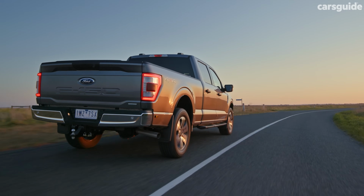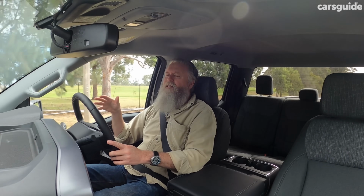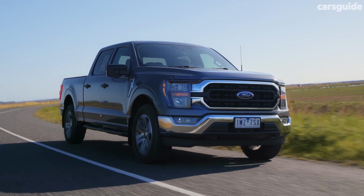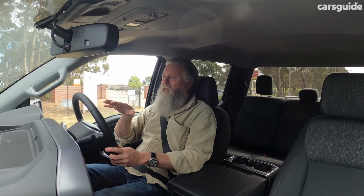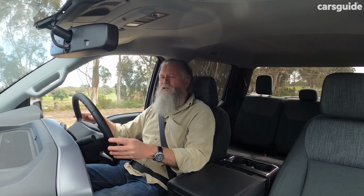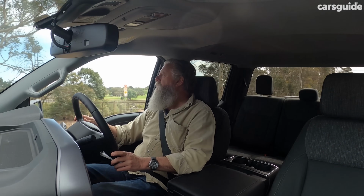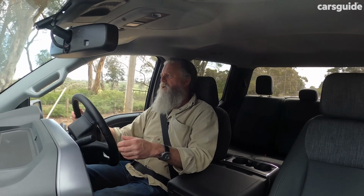A lot of people are going to approach their first drive of the F-150 with dread in their hearts because it is a big vehicle. It looks huge, and that's because it is. But it's one of those cars that when you drive it, it doesn't actually feel as big as its exterior dimensions would suggest. It does have a lot of footprint. You've got to be careful when you're maneuvering and parking. But once you're up and rolling, it's got that knack of kind of shrinking around you. Not to any great extent, don't get me wrong. It's never going to feel like a sports car. But it doesn't feel as humongous as you might think.